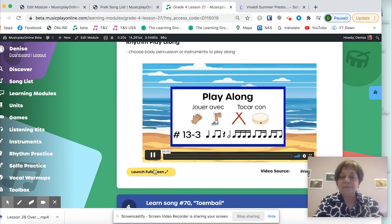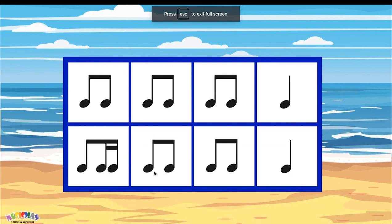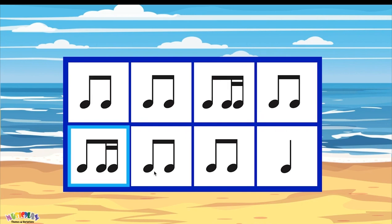This one, I'm going to play it on scrapers. Two, ready, go. And you can pound scrapers as well.